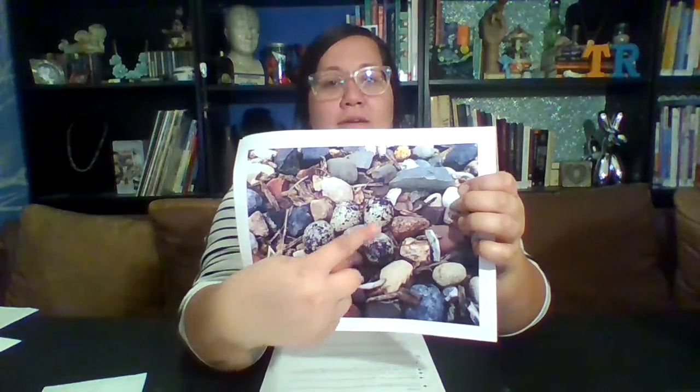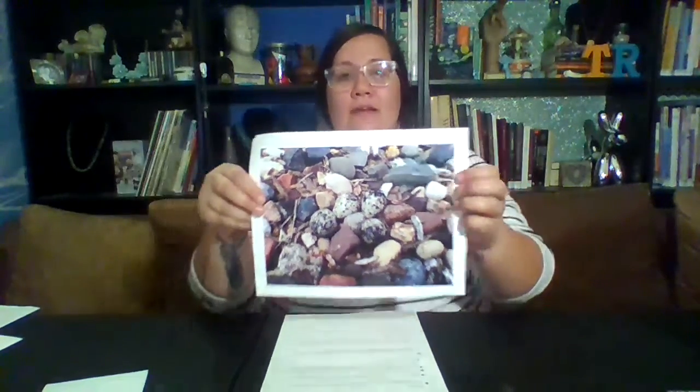Can you find their eggs in this picture? Sometimes it's hard to see them, but you can see these ones because I blew it up a little bit. Here's 1, 2, 3, 4 eggs. Let me put it back a little bit. Look at that. Kind of blends in really good with those rocks.